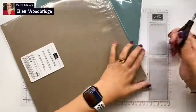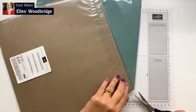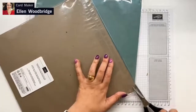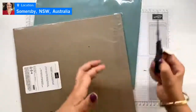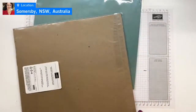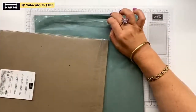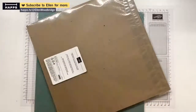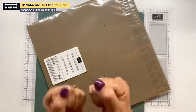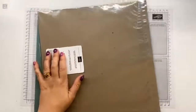Yes, a bit like rice paper, but I find rice paper a bit more coarse. The cotton paper definitely is very soft. It's not as crinkly as rice paper or tissue paper, like that crinkle sound and feel. It does feel softer and more malleable.